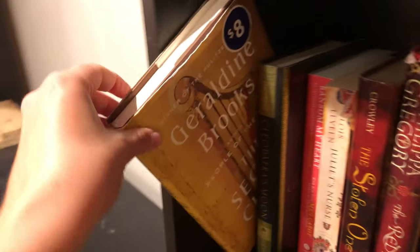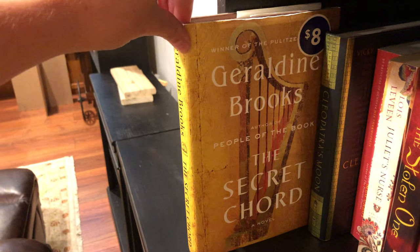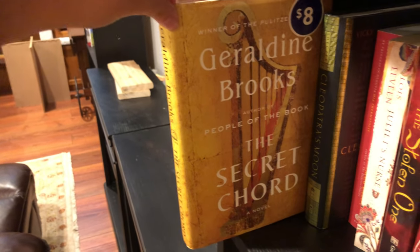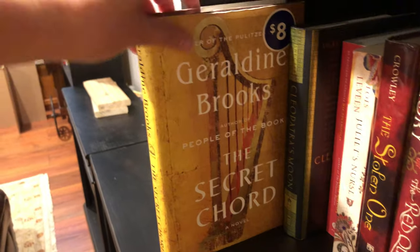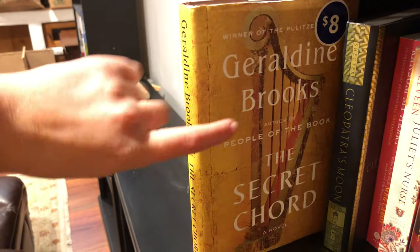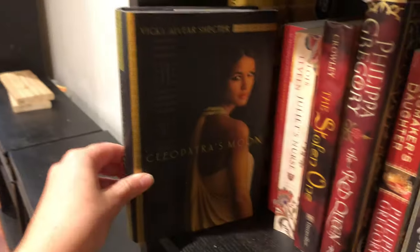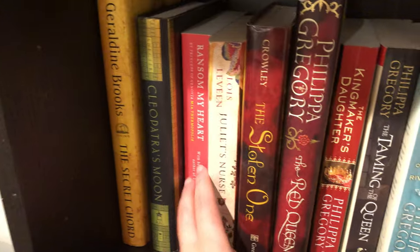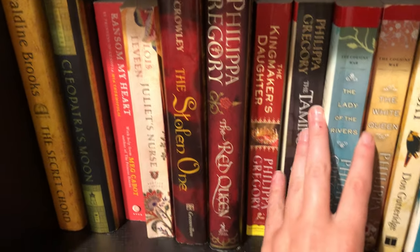So we start with Geraldine Brooks. She also wrote a very good book called March, which is about the father of the March sisters from Little Women. This is called The Secret Chord. I actually haven't finished this. This is kind of like a DNF, need to go back to it. Then we have Cleopatra's Moon, so that's ancient Egypt. We go through here, through the Middle Ages, all the Philippa Gregorys in the 1600s.